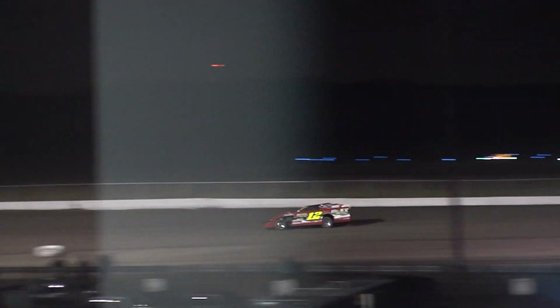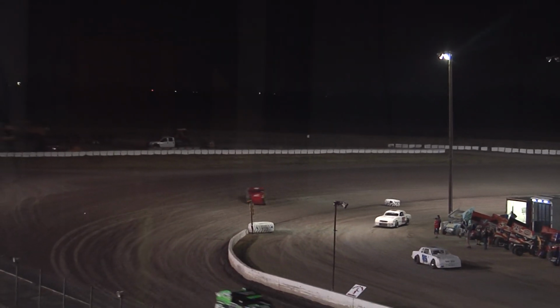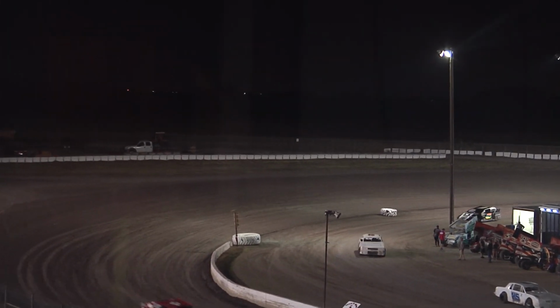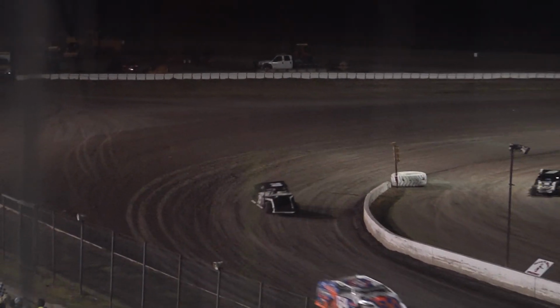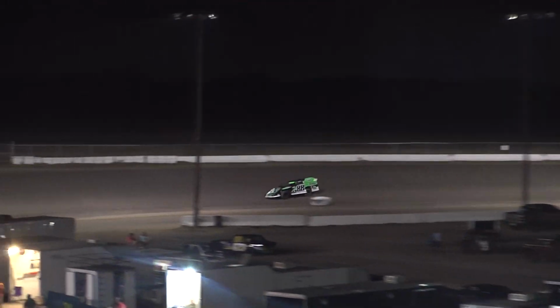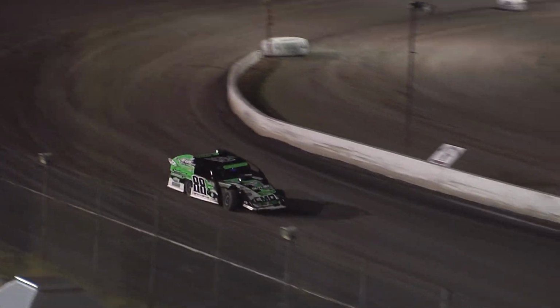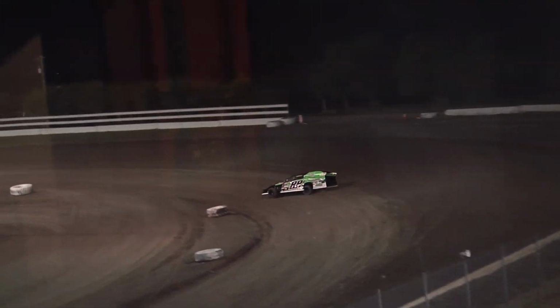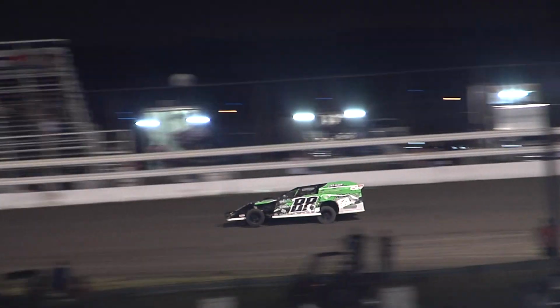Johnny Philpott Jr. in second. Casey Fowler in the 64 in third. And fourth is Michael Grubbs in that number 70. Spaced out all over the speedway. Excuse me, number 70, Michael Rhodes in that number 70.